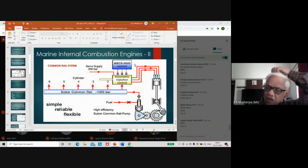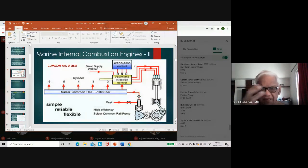If you must know, Wärtsilä and Sulzer, they have joined hands. In fact, New Sulzer Diesel is a new company, but it has been subsumed by the Wärtsilä company. Wärtsilä is from Finland and Sulzer is from Switzerland. So this is the software which is operating your master controller, and then the fuel is coming into, in this particular case, three injectors for one cylinder.